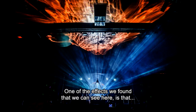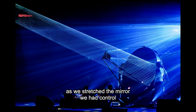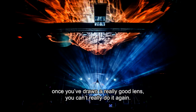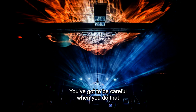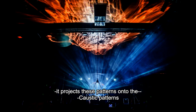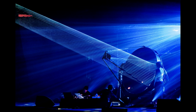Again, Sónar. One of the effects we found that we can see here is that as we stretched the mirror, we had control over the vacuum, so we could release it. And we very quickly realized that, firstly, once you've drawn a really good lens, you can't really do it again, so you've got to be careful when you do that. Because the mylar is consumed by the process. Yeah. But once it's slack, then it projects these sort of caustic reflections. So this was a really happy accident.